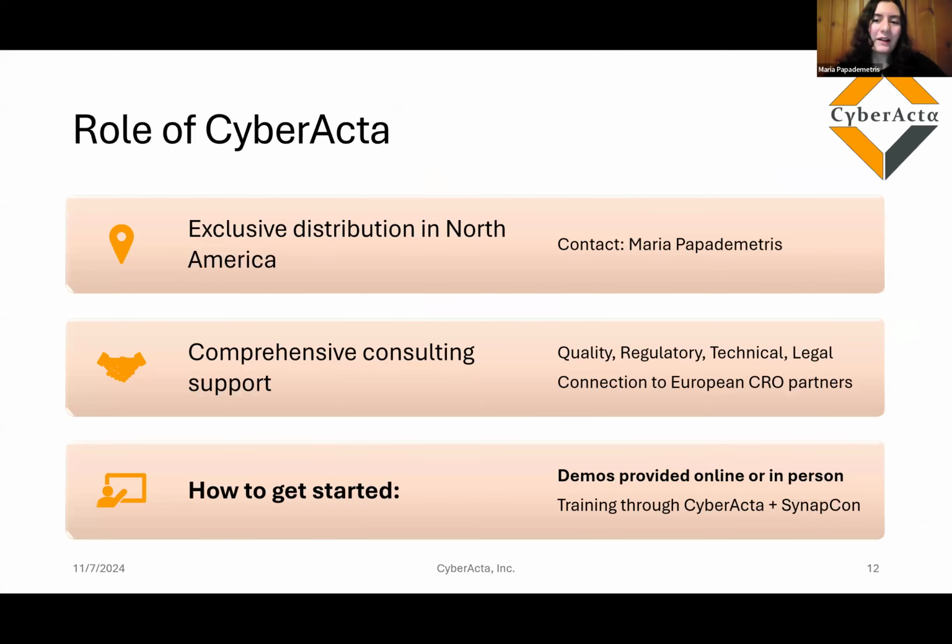But this is where CyberActa comes in as the exclusive distributor of EasyClin in North America. Our role is to bring the product to US clients, but we also, in addition, offer full consulting support surrounding it, ranging from regulatory to quality assurance to project management to legal to technical support to really anything else that our clients might need help with that comes along with our delivery of the product. We can also enable connections to our CRO partners in the EU to provide wide-ranging international trials. And you'll be hearing more about this particular exciting collaboration very soon.